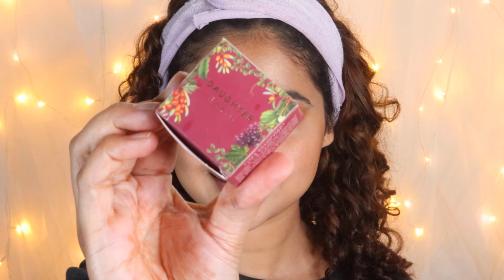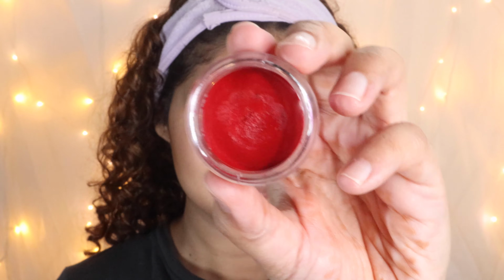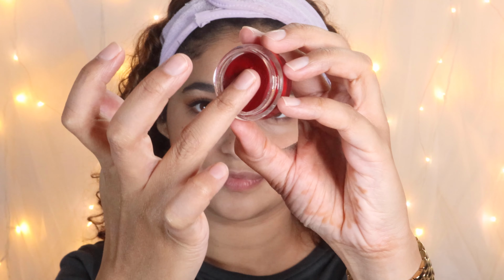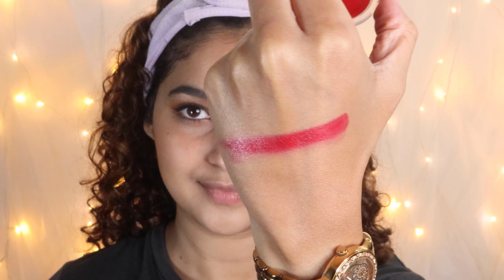Next up, I got Daughter Earth Lip and Cheek Tint in the shade Rouge Rose, and it's such an amazing product. This is how the shade looks like, and the pigmentation is amazing. I have not stopped using it ever since. This is definitely not a lip balm, so moisturize your lips before.